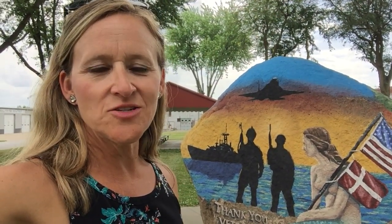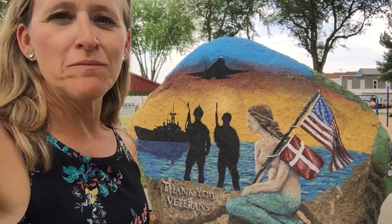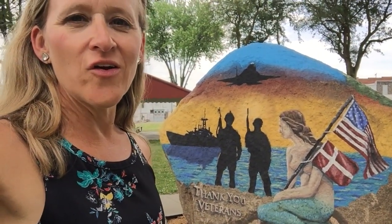I love how the town of Kimballton embraces both the Danish and American cultures together. Check out this Little Mermaid holding both flags, and they're honoring the veterans. Honoring local veterans, I think that's pretty cool. If you also are traveling with kids, this is a great place to stop for a picnic. There are lots of picnic tables, and then also it has a fantastic playground.